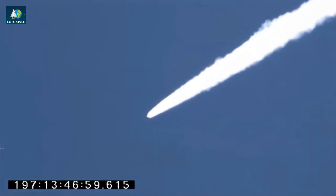Passing Mach 3 at maximum stage 1 thrust of over 5,000 pounds. Passing Mach 4, vehicle's half original mass. Cooling off. Stage 2 ignition. Stage 2 motor pressure is nominal.